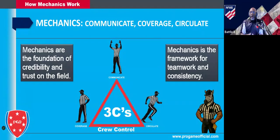Mechanics are the foundation of credibility and trust on the field. Mechanics are the framework for teamwork and consistency.